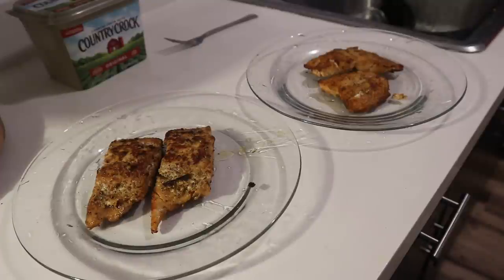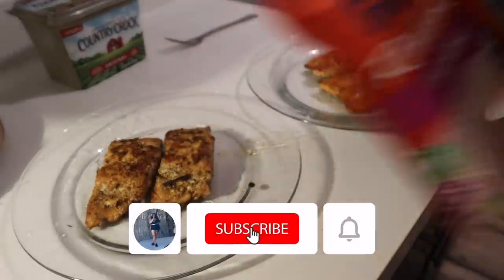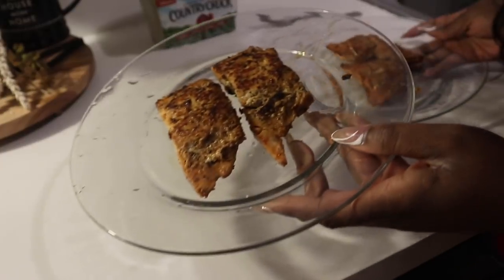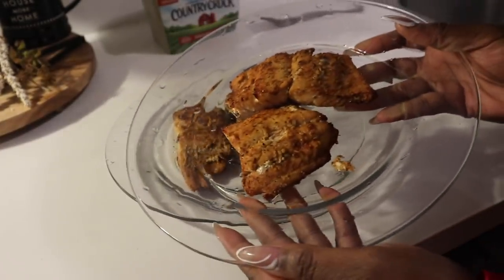Now, we're gonna taste test both of them. I'm gonna go ahead and put these green beans in the oven. Put them on 5 minutes, okay? And then I'm gonna go ahead and do the jasmine rice as well. It's just going to microwave for 90 seconds. It's the fried salmon. And then this is the air fried salmon.